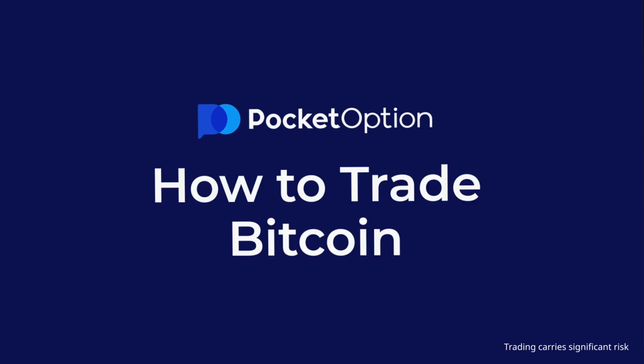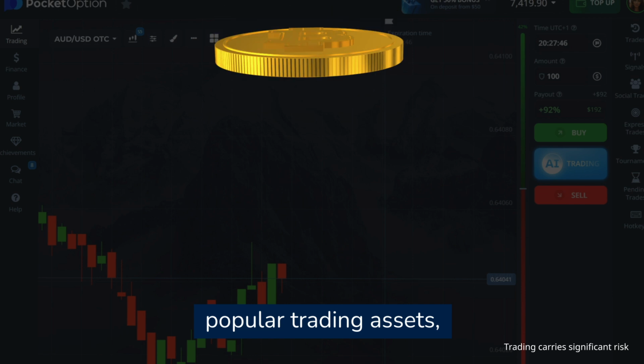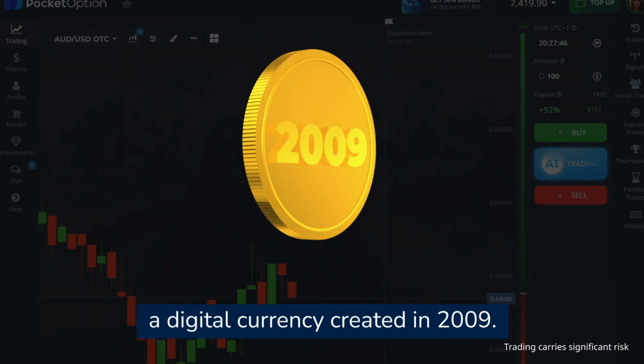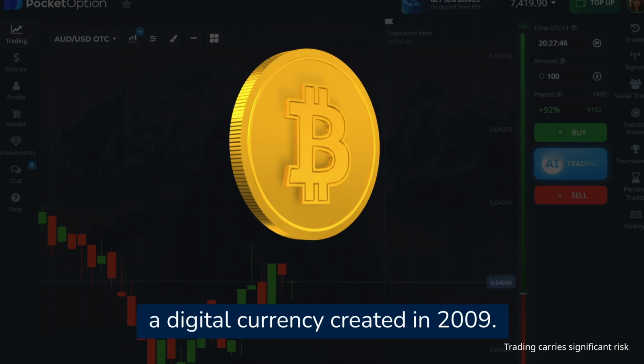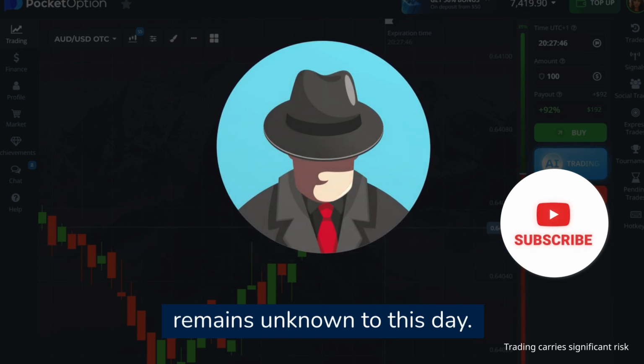How to trade Bitcoin. Bitcoin is one of the most popular trading assets, a digital currency created in 2009. The creator of Bitcoin remains unknown to this day.